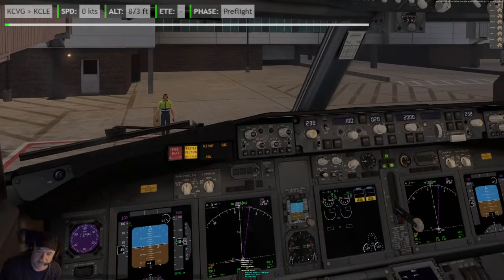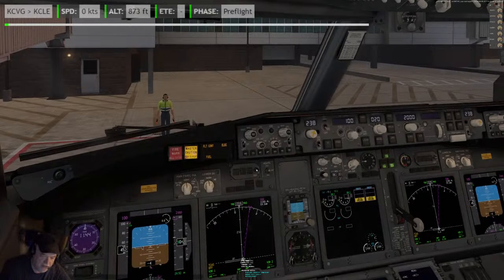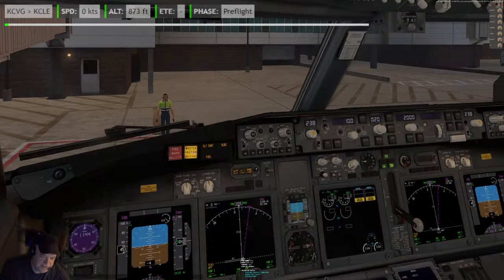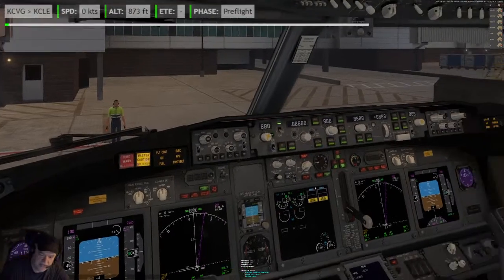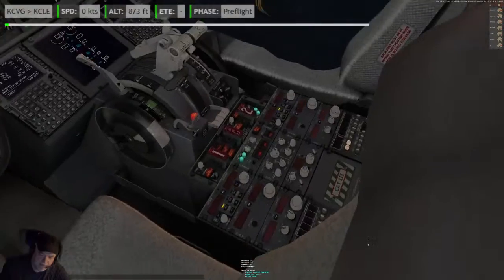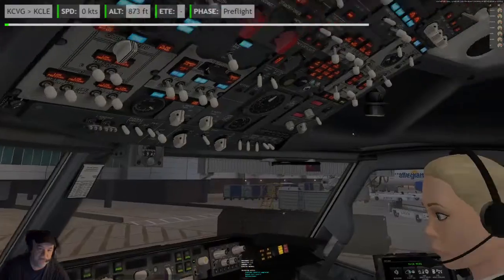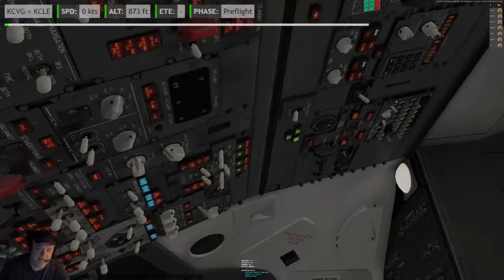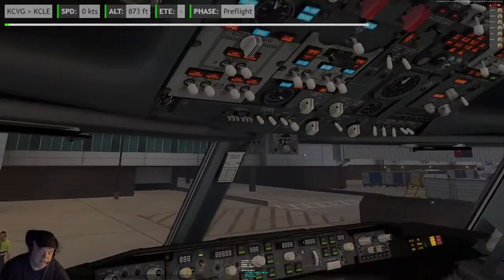We'll do some more tests here. Let's test the autopilot disconnect lights on both the pilot flying and pilot not flying side. We'll do a light test. Every light, every bulb, every element in the house. You want to make sure they're fully illuminated. That looks good.